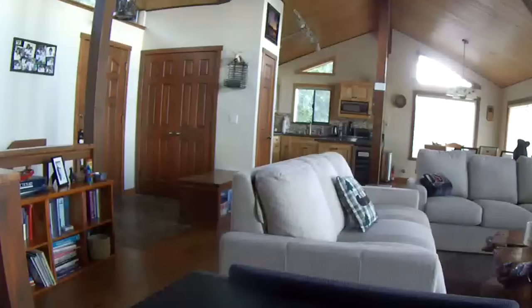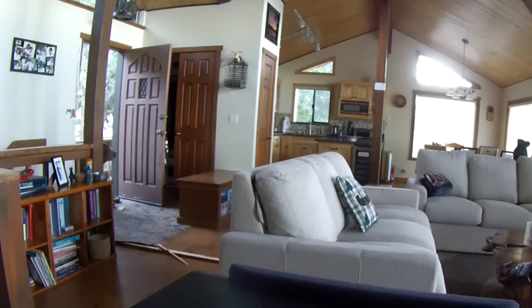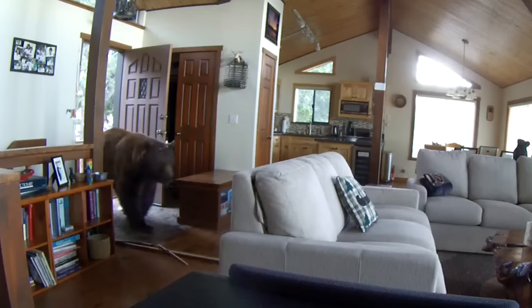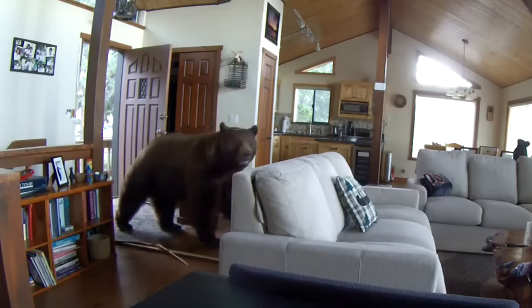This grizzly bear easily broke open this front door. The good news is that nobody was home when this happened.